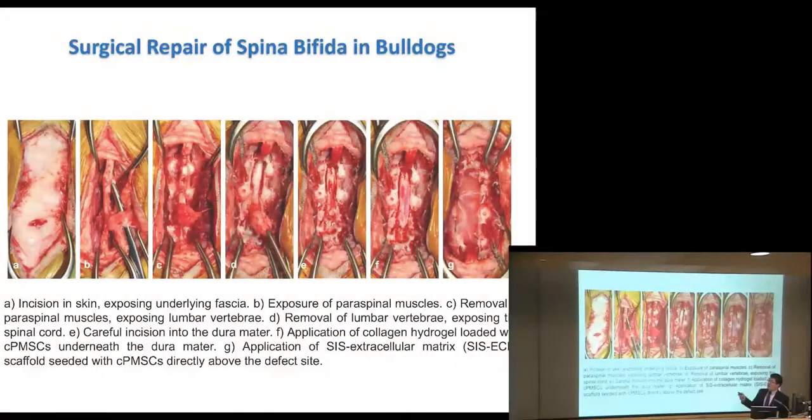So can we translate our surgical treatment to these patients? We tried this. This is one of the dogs that we treated. We developed it by working very closely with the vet school surgeons, Dr. Farmer and Dr. Sturges. They were both in the room with a team of us there. This is the first time ever people have treated spina bifida patients in canines after birth.